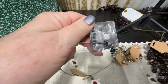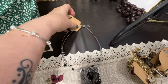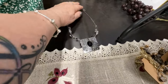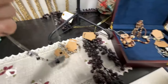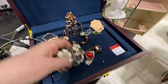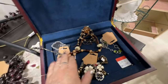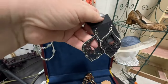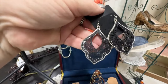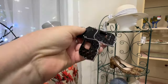There's no signature or anything. I don't know if that would be something of interest to someone. It is, however, $4.99. And then in there, nothing else. This is plastic. These earrings are cool though. Oh, that's really interesting though. $3.99. I like those.